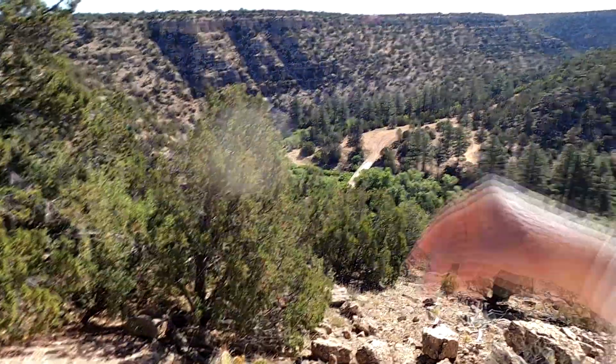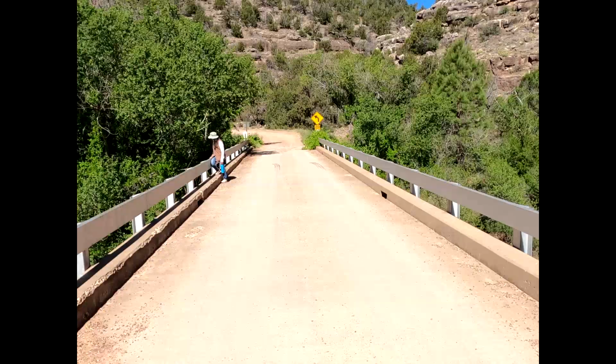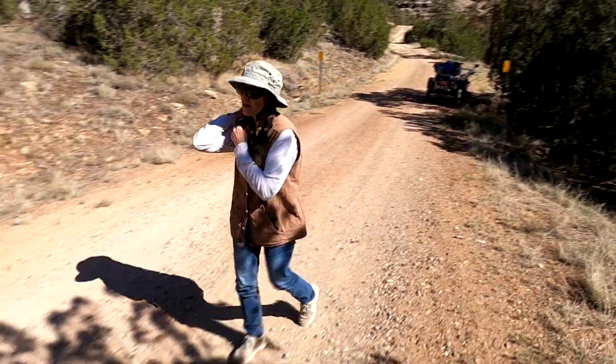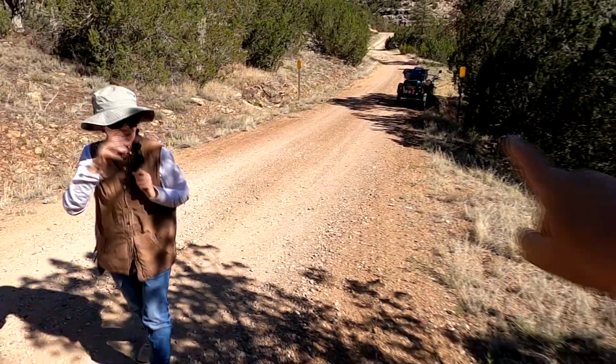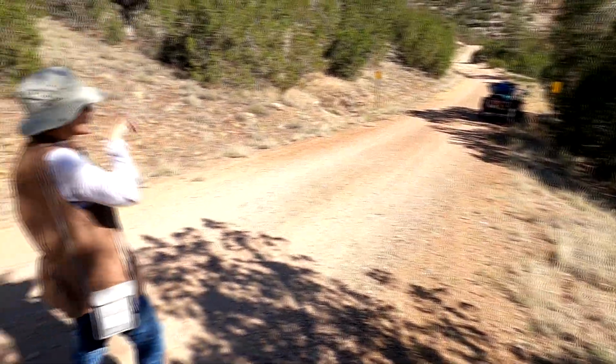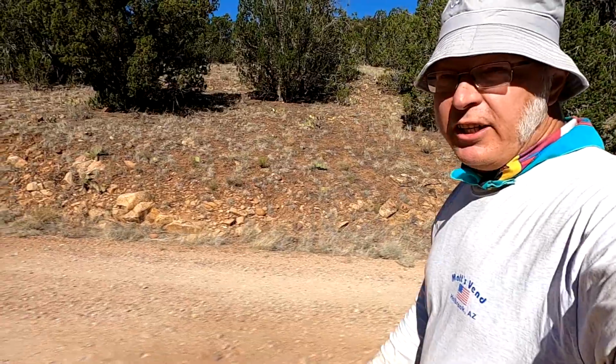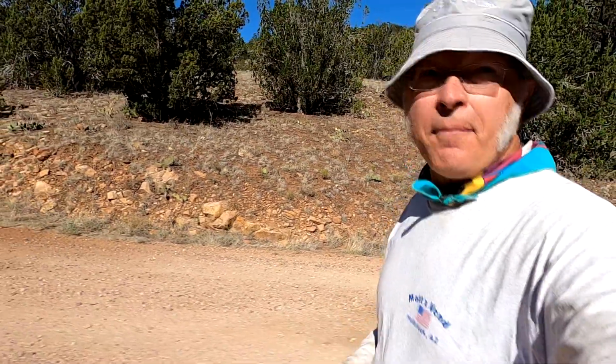You can see the bridge. All right, so we're at Chevelon Crossing Campground, right? Yes. Park the bike in the shade there. We're not going to spend the night. We're just going to check out these campsites.